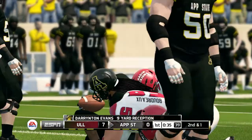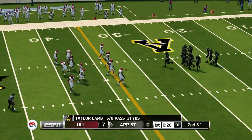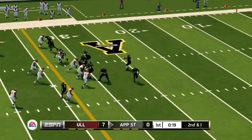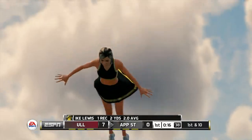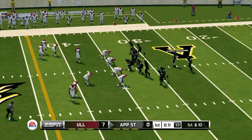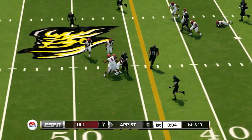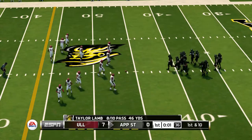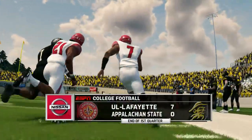Gets it out to his receiver in a hurry, and he's immediately tackled. That brings up short yardage situation here. It's second down and one. Taken down at the 33. Here we go. Quick throw out to the receiver. Very good tackle in space. There are 3 quarters remaining. The Ragin' Cajuns with a touchdown lead.